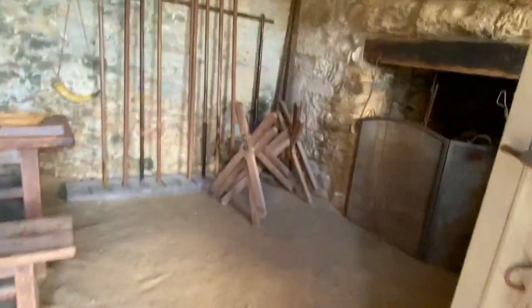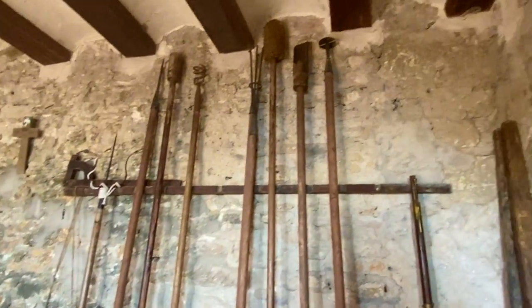As we head into the soldiers' quarters, here's the fireplace, and they keep the ammunition on the other side so the ammunition does not explode. And we'll get a little angle of the tools. So we're about to go into another song.